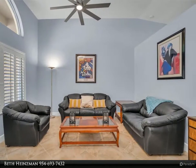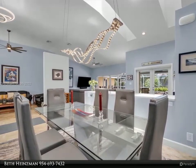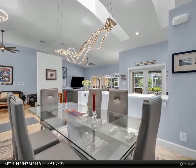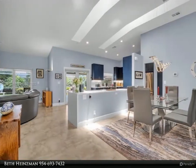overlooking the new outdoor kitchen, with electricity, sink, refrigerator, and built-in grill. The fountains and lights and saltwater pool are a perfect entertaining area with a large screened patio.